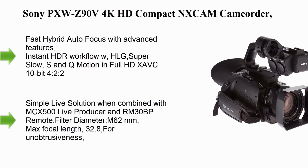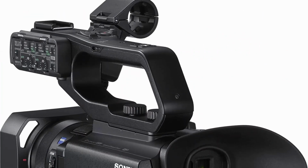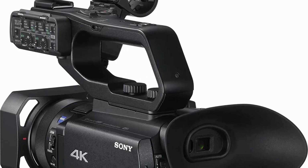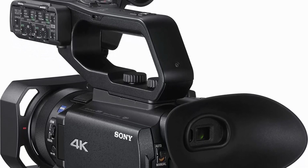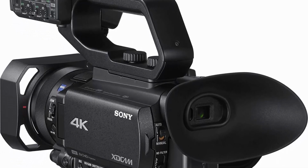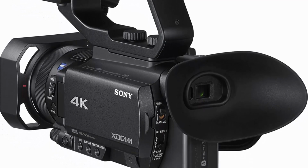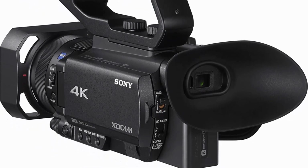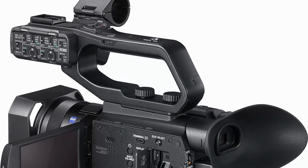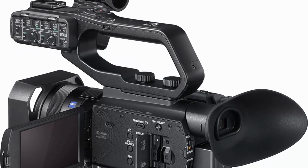Top 5. Sony PXW-Z90V 4K HD Compact NXCAM Camcorder. Fast hybrid autofocus with advanced features. Instant HDR workflow with HLG. Super slow S&Q motion in full HD XAVC 10-bit 4:2:2. 2.4/5 GHz Wi-Fi networking with support for XDCAM Air production system. Simple live solution when combined with MCX-500 live producer and RM-30BP remote.